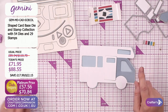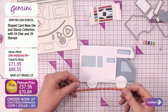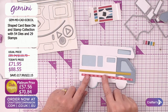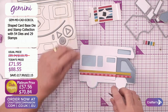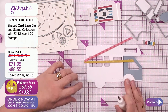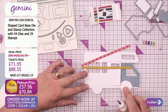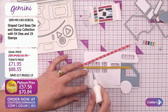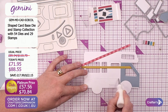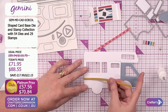So I've just cut a couple of strips of the pattern paper, and we're actually going to pop these along the edge like so. All right, so I'm just going to take that one out for a second. Again, use my mat there to line that up. And I'm just going to run a line of glue across here. Oops, a little bit wobbly. And we're going to add that one.